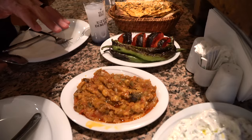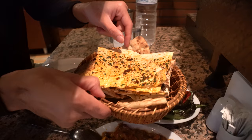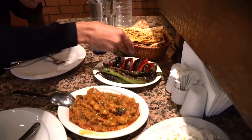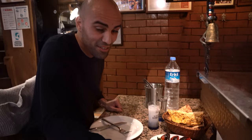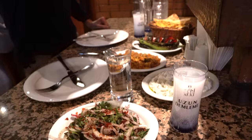Oh, looks amazing. Smells delicious. Some char grilled tomatoes and pepper. Look at this gorgeous looking bread. Full of spices. Look how thin and crispy. What I really was looking forward to try is the Van tzatziki. So tzatziki from Van, which is a small city at the border with Iran. And look at the chef now.